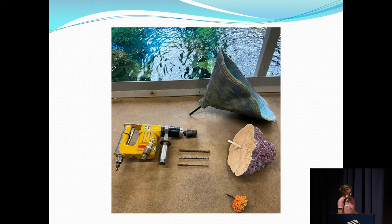So here's an example of three different coral sizes that could be added into the exhibit. We have a large vase sponge at the top, a brain sponge, and a sun coral. And you can see the post sizes on the left-hand side there. They're all different sizes, and so they need a different size drill bit so that we can drill it into the rockwork.